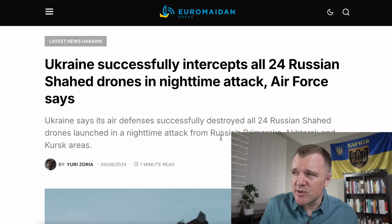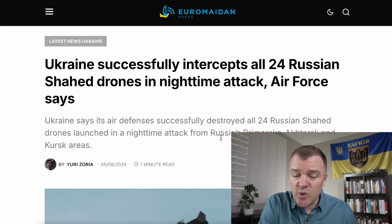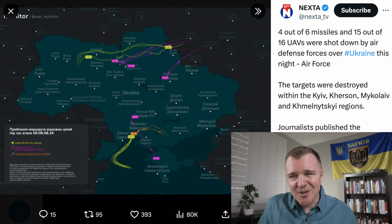And here we go. Ukraine successfully intercepts all 24 Russian Shahed drones in a nighttime attack. This was from 2 nights ago. I have no clue if F-16s were involved, but this is kind of what Ukraine has been telegraphing that they want to prioritize at this time. That was 2 nights ago.